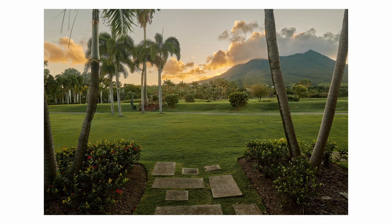This photo you're looking at right now is what was out our back patio in the morning. And it's Mount Nevis covered in clouds. You can see the sun rising behind it, like this glowing fireball. And I like the footpath, and it leads you right to that glowing fireball in this picture. And so that's what I like about it.